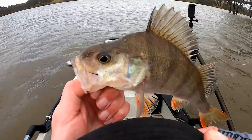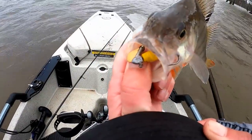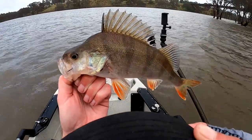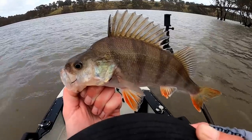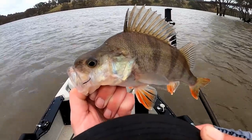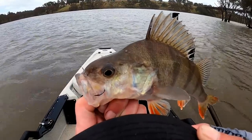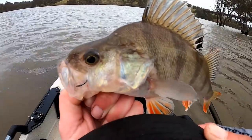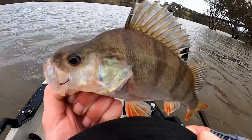There you go. Now I know there's raindrops on the camera. I'm doing my absolute best here, guys, but look at that. There is that yellow soft plastic and the jig head. That's not a big one, guys. We are talking, I don't know, low 30s, but that's a really, really nice fish. And the good thing is we were working that really slowly over a spot that we marked up. As you can imagine, these conditions are pretty woeful, so we're drifting really quickly. And that's one for the bag. That will be good eating. Let's try and catch another.